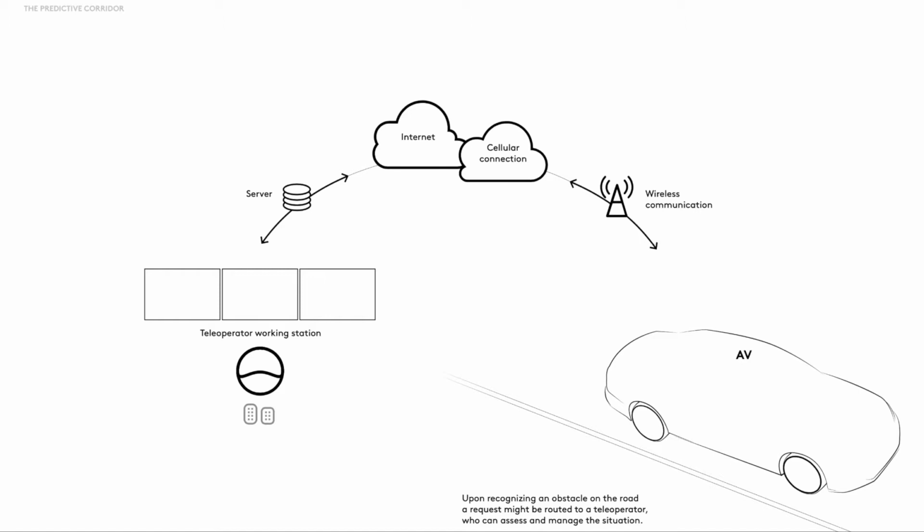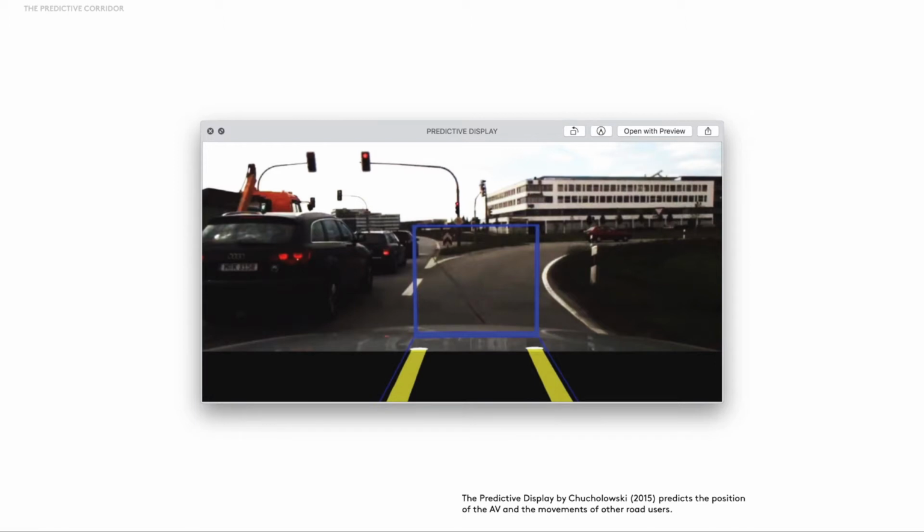Inevitably, teleoperation must face several challenges. For instance, high latency and low remote situation awareness. To address these challenges, prior works had proposed remote driver assistance system for vehicle teleoperation. For example, the predictive display. The predictive display, as the name implies, predicts the movement of the remote vehicle and the movement of other road users to forecast the vehicle position and to overcome the time delay. The prediction of the remote vehicle is shown to the teleoperator as an overlay on the video images.